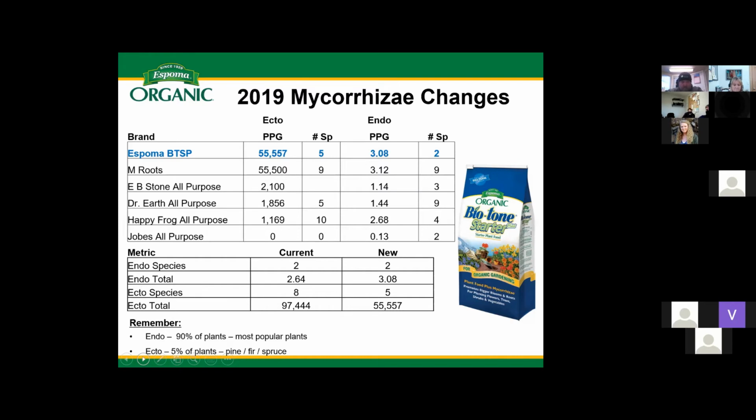The species changes. And again, we looked at it, we had way too much ecto and not enough endo. And endomycorrhiza is 90% of all of your plant species. So when we think about where we want to put our money, where do we want to put the best bang for the buck? We needed to change the endo part of our fertilizer. So that's really what we did. So we went in and did that.